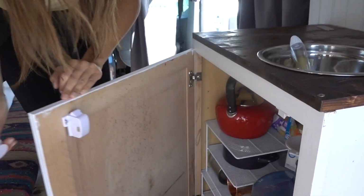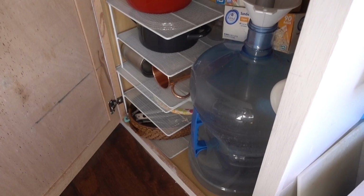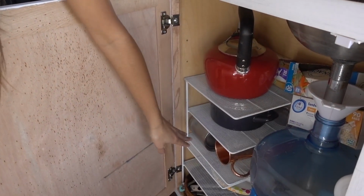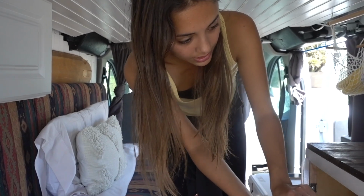Under the sink, we have our gray water tank, so whenever the water runs, it just goes straight into the gray water. And then we have all of our utensils and plates and cups and stuff, and some paper towels. So that is under the sink storage.